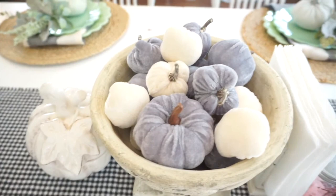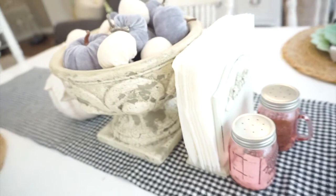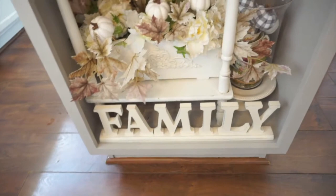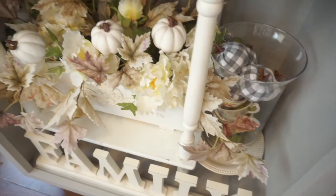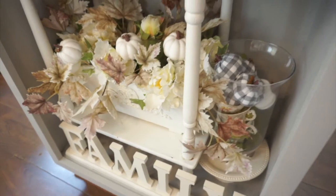So right here, I purchased this urn here at Home Goods, and the velvet pumpkins, I purchased those at Hobby Lobby, and they came in like a bag. I actually did a video a while back on that, and I just have it set up pretty simple. And then right here, I have this cubby space. I don't even know what it is. It's just like an open cubby space right here in my kitchen island. And I just styled the pot in here, or the container in here that I had my flowers in. And I just styled it with some greenery and some pumpkins. And the greenery was purchased at Michael's, and most of the pumpkins were purchased at Hobby Lobby.